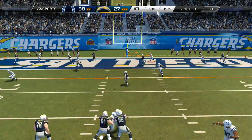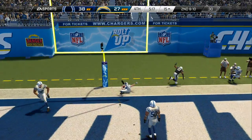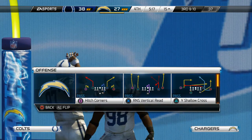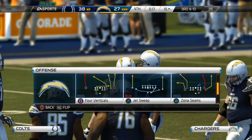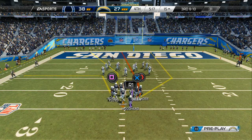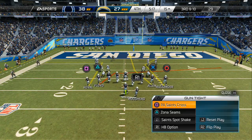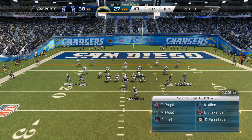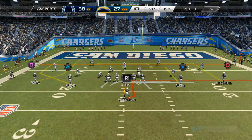Second and 10. Looking across the middle. No separation. Well, the quarterback that time tried to squeeze it into tight coverage, but no can do. The coverage is too good, and the football falls incomplete. Failing to connect there. Third down.